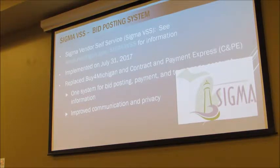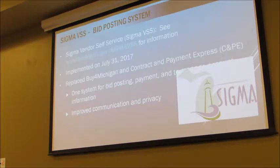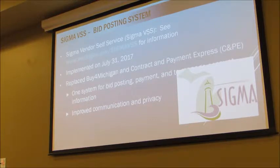And the current system, Sigma, replaced not only our bid posting system, which was Buy for Michigan, but also our payments, which was the old C&P, Contract Payment and Express, what we used to call Main. So it actually overhauled and replaced all that too, so it was a much bigger implementation. It's like a full ERP system versus the other, which was just the purchasing, bid posting side. And I'm sure you would agree, it's really running much smoother now that we've implemented it. 2 years. Initially, like any big system.